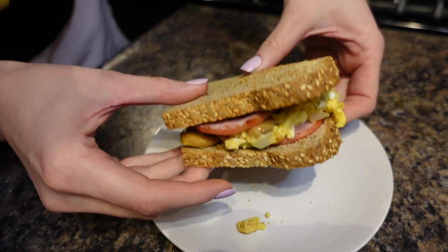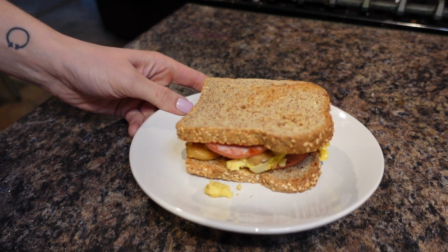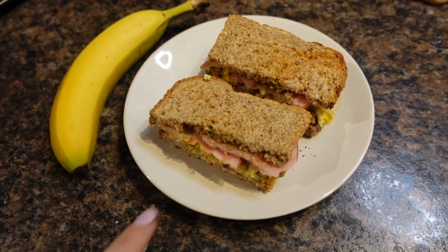And there's my sandwich. So in total, the sandwich comes out to 4 points. It is 3 points for the 2 slices of Ezekiel bread, and then it is 1 point for the 3 slices of Canadian bacon. And then we also decided that we're gonna have a banana with it. So 0 point food for me, and the eggs are also 0 points.